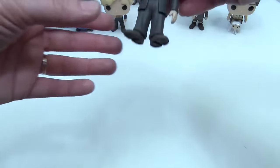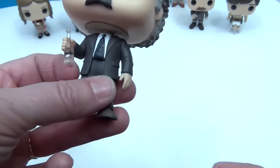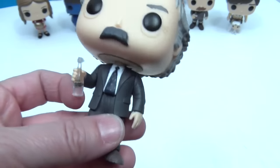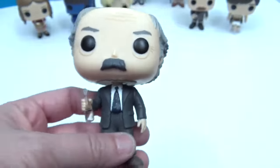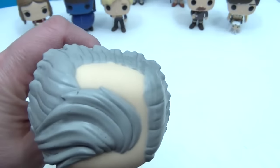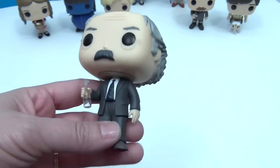We'll do Charlie last. So here's Grandpa and the fizzy lifting drink. And look, it's translucent. Does it say that on there? It says fizzy lifting drink on the bottle. It even says fizzy lifting drink. You can probably read that better than I can on the camera. So there's Grandpa. And look at his hairline. I love that because that is so right. That is just how he was.